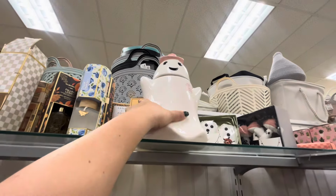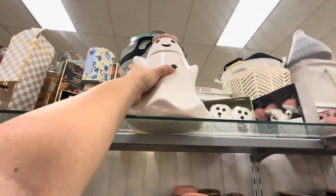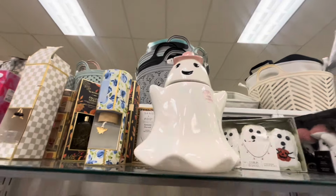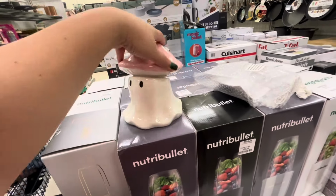And look at this one. They have the cookie jar with the ghosty and the pink hat. And this one is, ooh, that one's pricey, $30. That one is new.